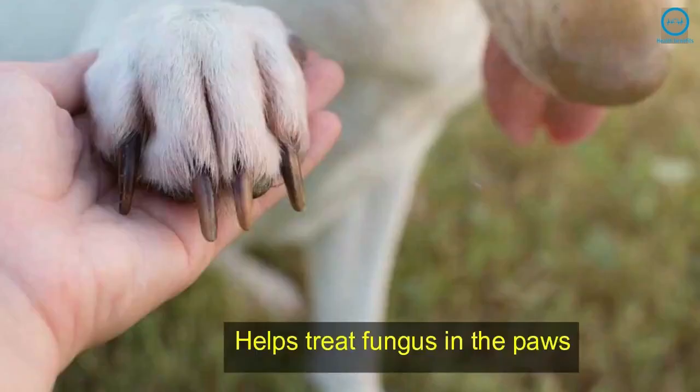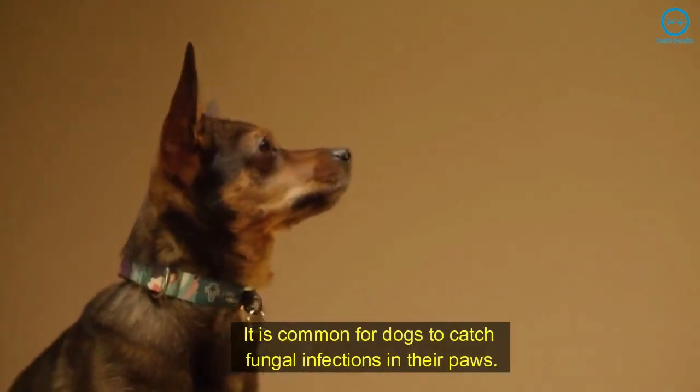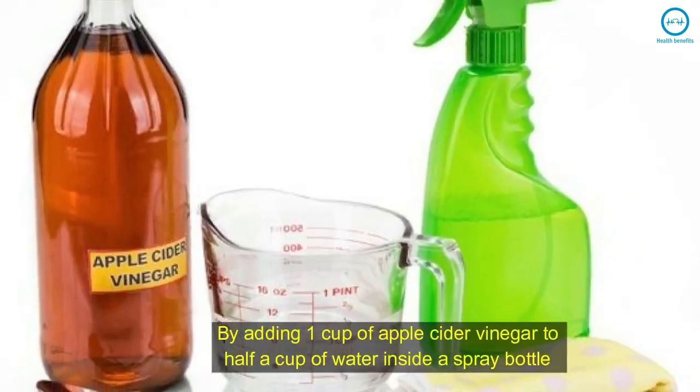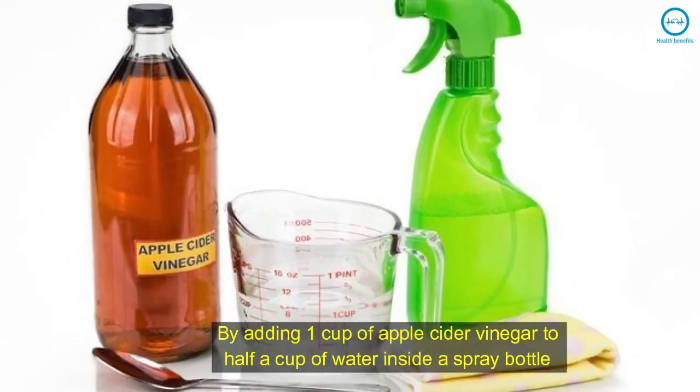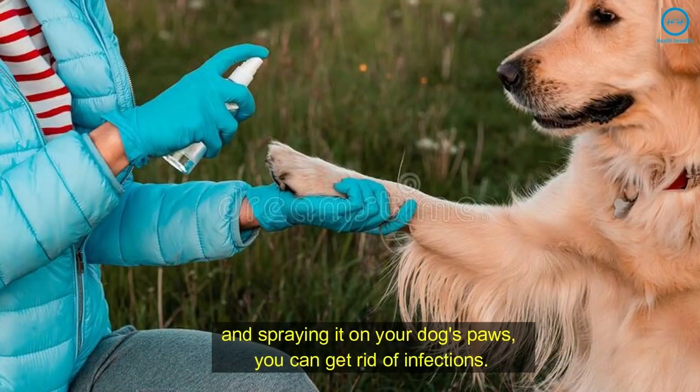Helps treat fungus in the paws. It is common for dogs to catch fungal infections in their paws. By adding 1 cup of apple cider vinegar to half a cup of water inside a spray bottle and spraying it on your dog's paws, you can get rid of infections.